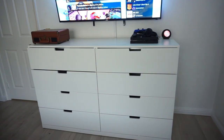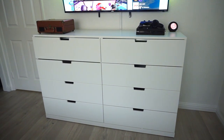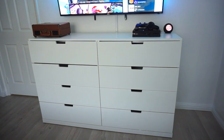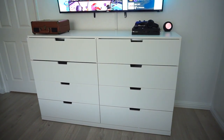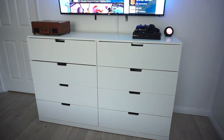Okay, so the next thing here is his dresser, which is actually really, really tall. I got this from IKEA. I think this is called the Nordali dresser. And I really liked it because it's simple, it's minimalist, and it has a masculine flair to it.